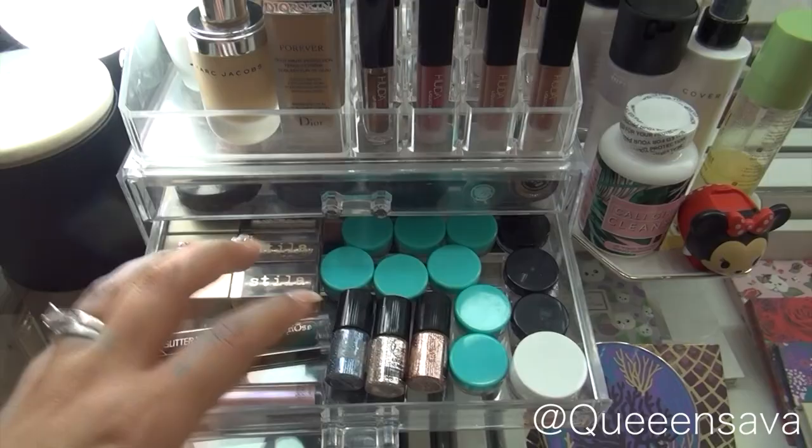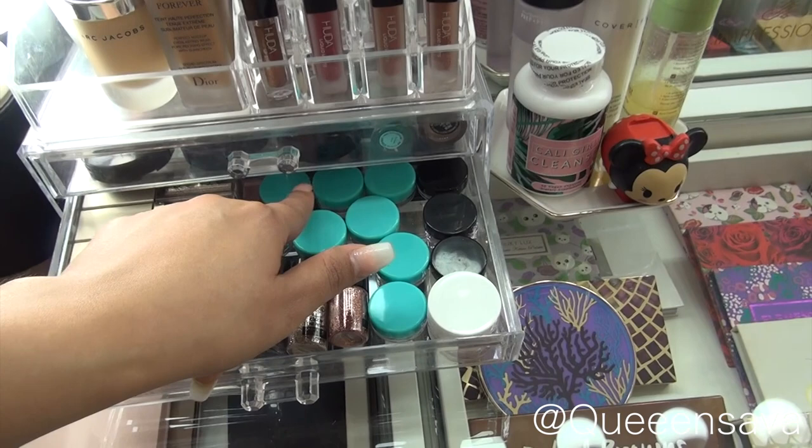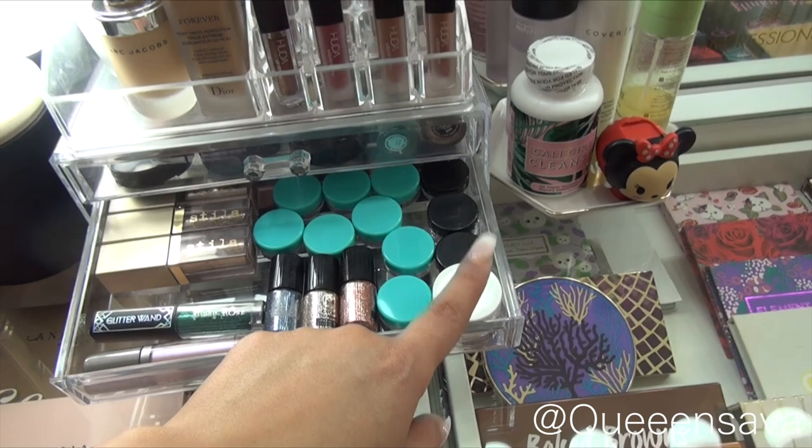In the second drawer, I have all my glitter stuff. I have Stila, Pinky Rose, Cover Effects. I have some Jade Cat Beauty. All these right here are all Sasha's Vanity. And then I have this one that I don't know where it's from, but I got this as a gift.